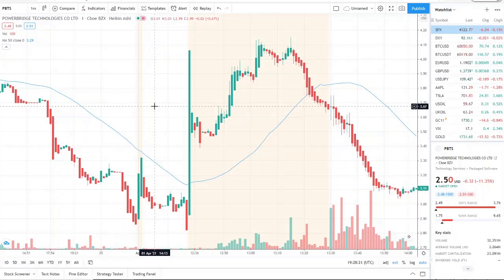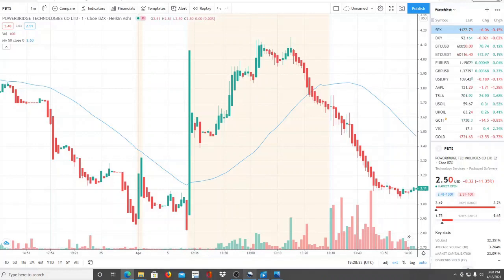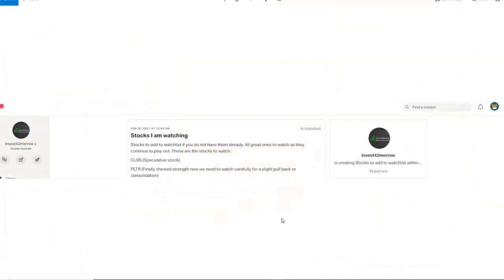So let's talk about the stock you want to add to your watch list. This stock here is PLTR. I've talked about it since February 20th when it first showed strength, and now we want to watch it carefully for a slight pullback or consolidation. On the 20th, right after that, on the 22nd, it ran up a little bit and it pulled down. This was way back in February.